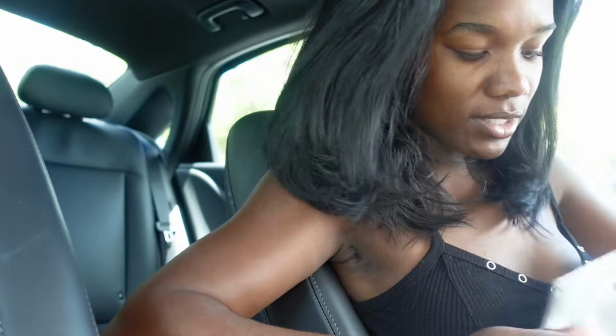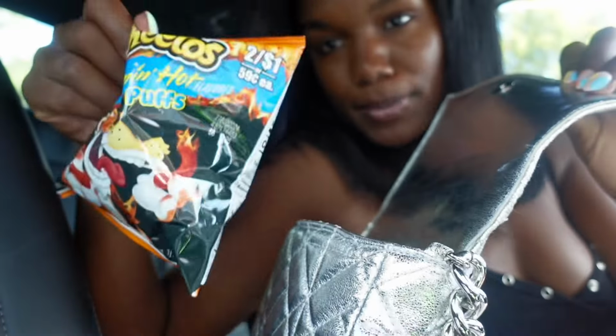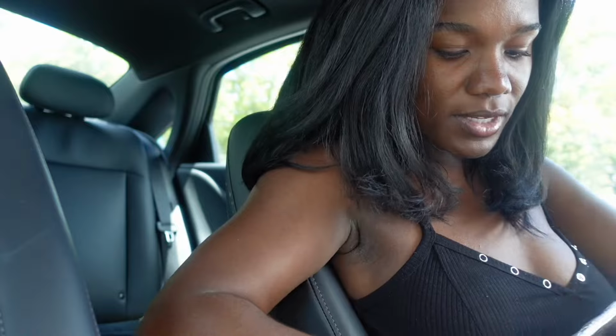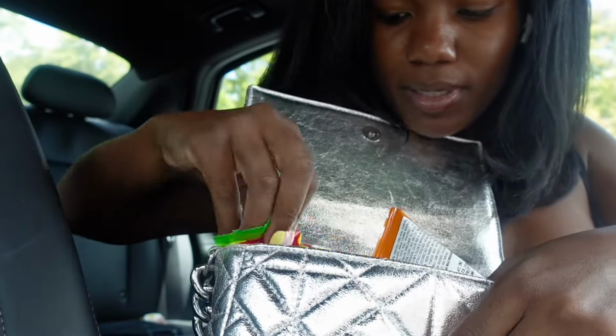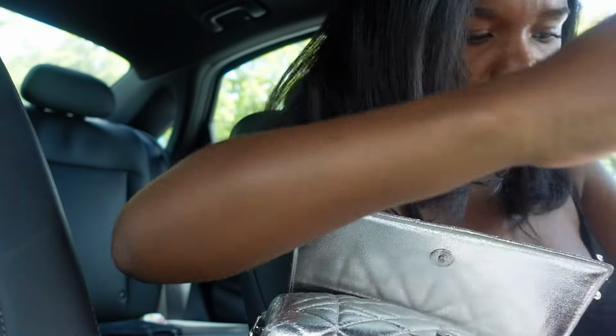I stopped by CVS to grab some snacks. And I don't know why I brought this little bag, but I got some. What are these? Hot Cheeto Puffs. Hopefully this all can fit. Some sour straws. Who's about to spend money on them expensive snacks? Not me. Yeah, I can only take one bag in there. That's okay. I'm gonna go ahead and leave now.